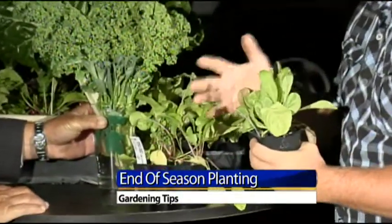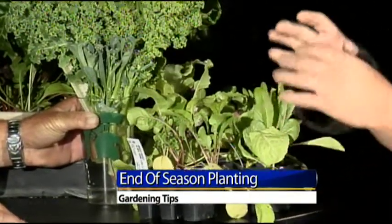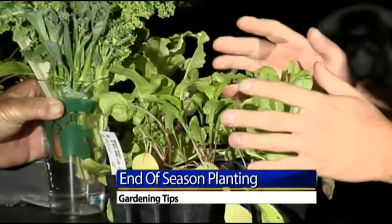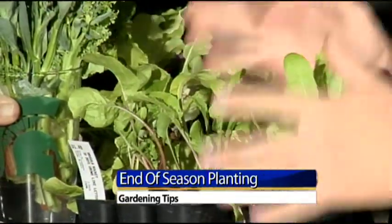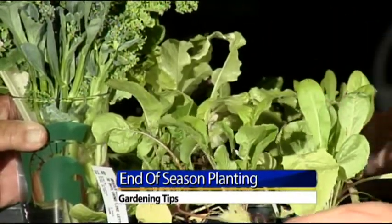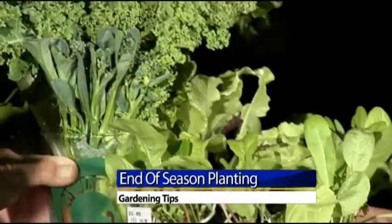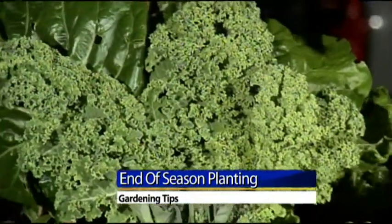And if you get things like this arugula or some of your lettuces, you can actually do a pretty good job of getting these plants in the ground and having a harvest. If you protect them, like we're going to talk about in a couple weeks, you can actually have greens almost all the way until November. Is that right? Yeah, you can grow your lettuces, your radishes, onions, everything, even now.